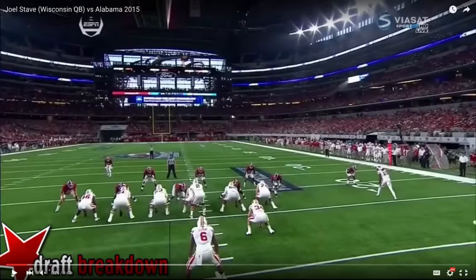Now, Stave's a quiet, confident leader who commands respect from those around him. And from a throwing perspective, he has that classic over-the-top release. And considering how tall he is at 6'5" and change, he really gets rid of the ball quickly with a smooth, natural throwing motion. There are some lower body mechanics that he may have to correct in terms of making that transition to the National Football League.